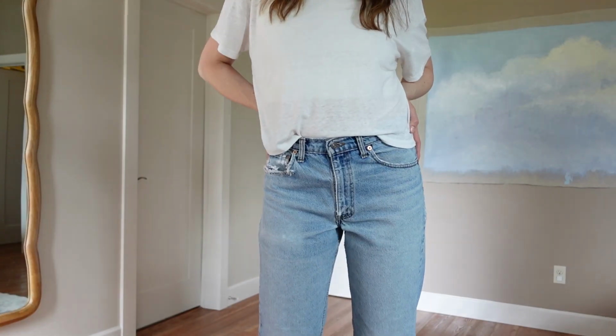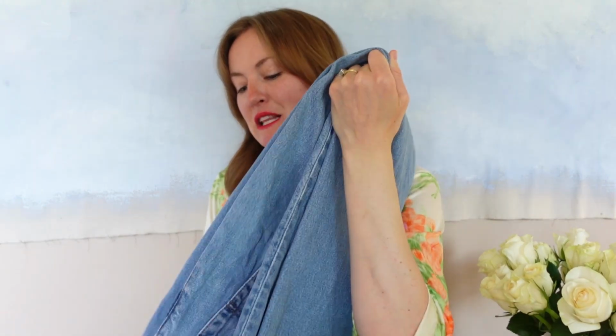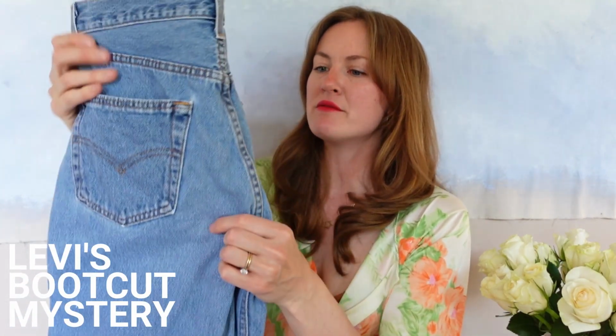These ones are really, really good. This is my only holey pair. I feel like I've gotten away from the holes. And then this pair is a little more blue, like sky blue into the light mid wash. And this pair actually does not have a tag. I looked inside. I do not know the style of this pair. They're a bit more straight leg. It doesn't have the tapered.